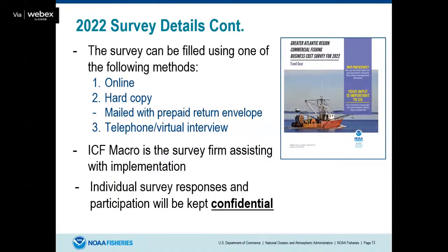In terms of the hard copy, we are mailing survey packets towards the end of our implementation, and there'll also be a prepaid return envelope included in that survey packet to hopefully make it easier for folks to send the survey back to us once they fill it. We're working with ICF Macro to help us program the online survey version, and they'll also be handling all of our mail correspondence.